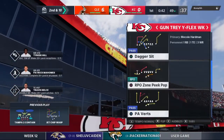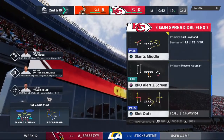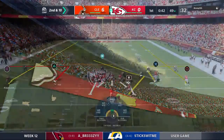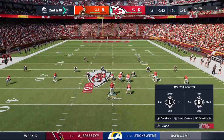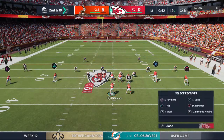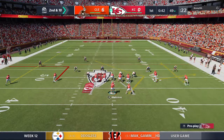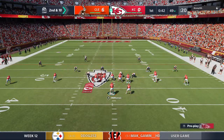Mahomes on the keeper. Intended for Clyde Edwards-Helaire. Incomplete. It's now 2nd and 10. What's tight? Tight is right. We got 4. Hey, guys, I got 15. 15 is mine. I'm taking it. Let's get it.